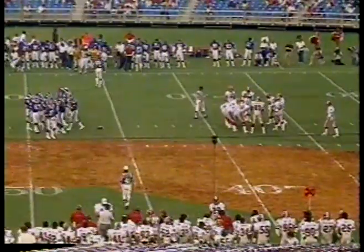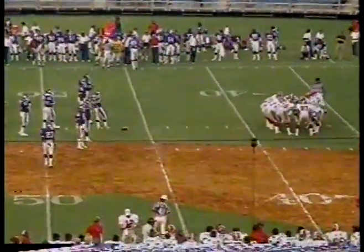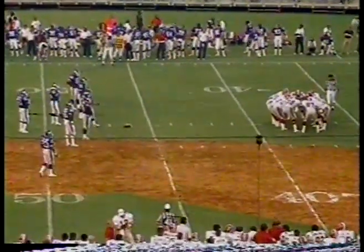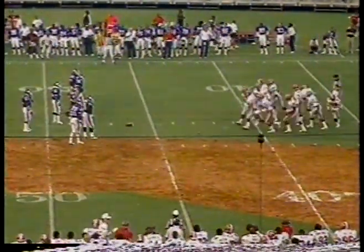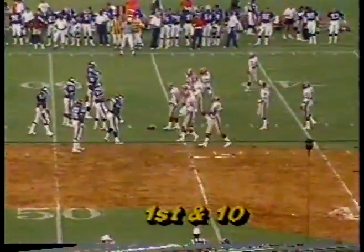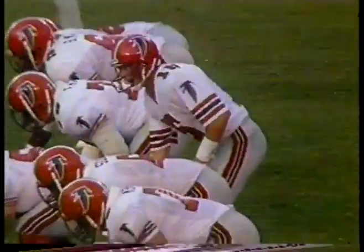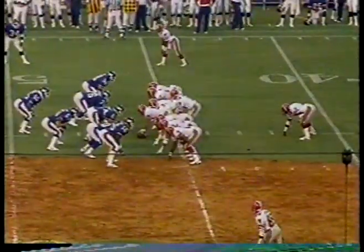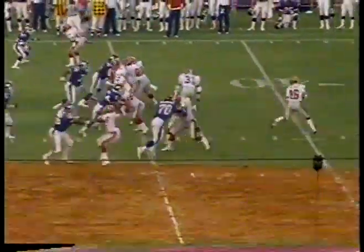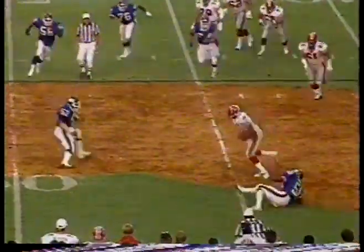Moves the ball to the 46-yard line. 2 minutes, 16 seconds to go in the first quarter. William Andrews, the lone setback for the Falcons. Archer still has it on the deep drop, swings it out to Cliff Benson, number 87.